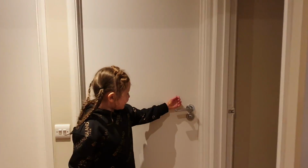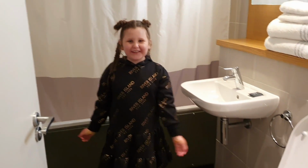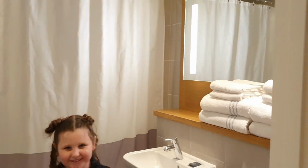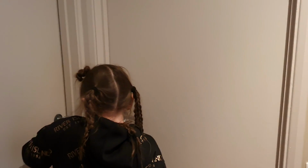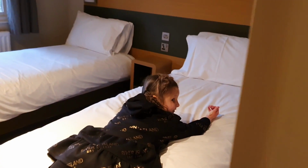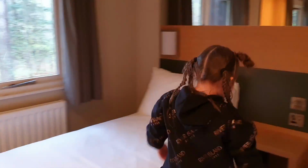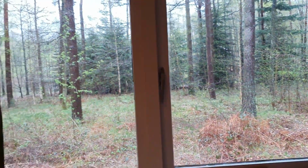So this is the bathroom. It has a bath and a toilet. Okay. Next up is the second bedroom. And we have two very comfy beds. A little thingy at the side. It's kind of like the other one, but it has a nice view of the back garden. And it has a little dressing table.